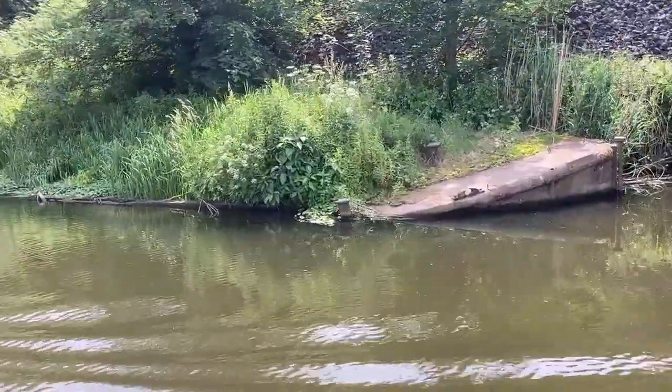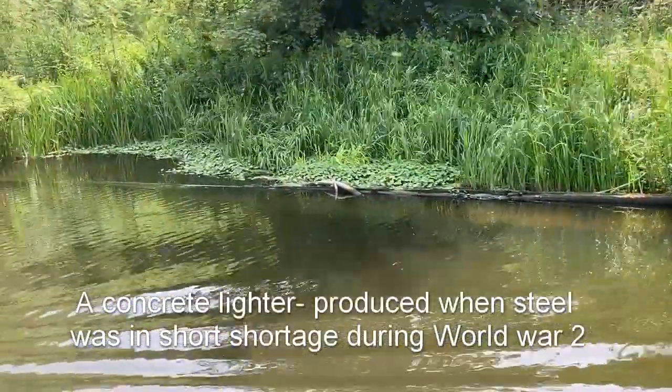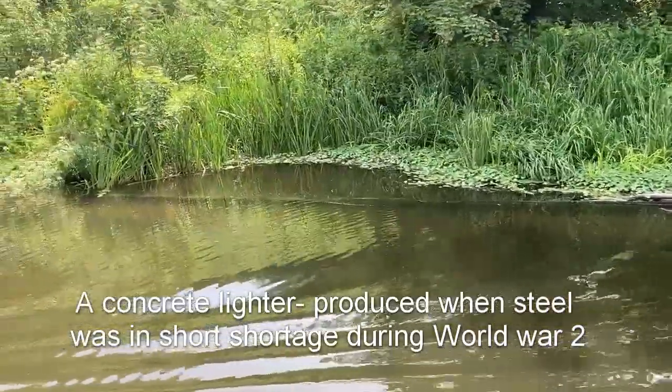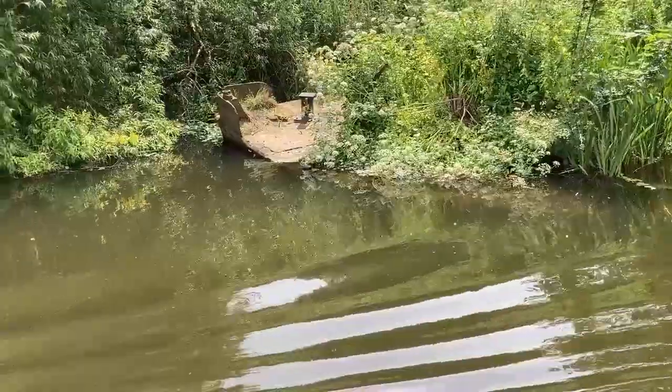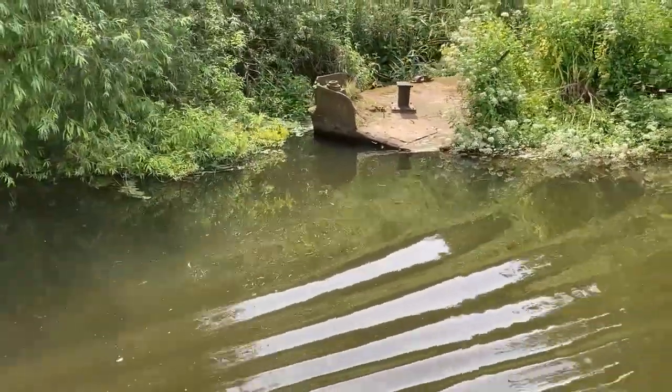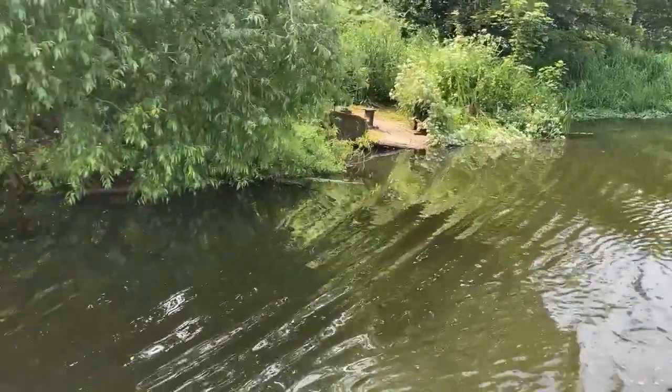Restoration project there. Actually, that's an old concrete lighter, that one. Some of those, or one of those, are at the National Museum at Ellesmere Port. Old concrete lighters.